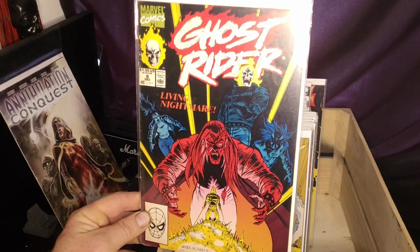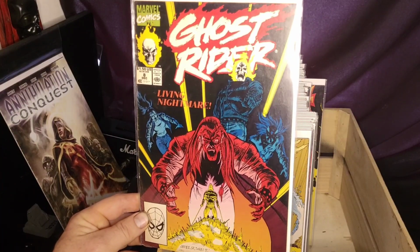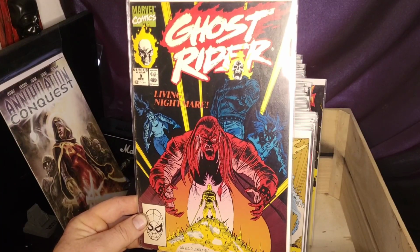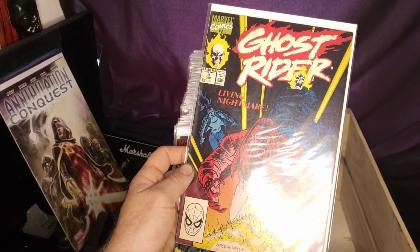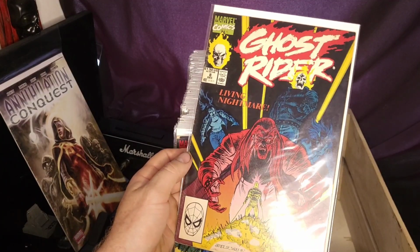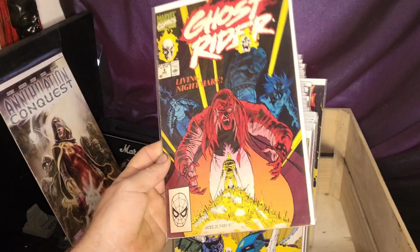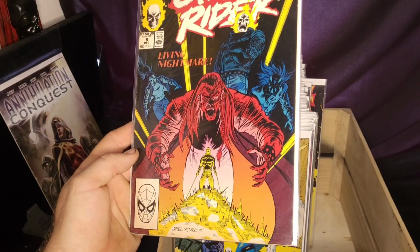And there we go. It's now just Ghost Rider: The Living Nightmare. How cool is that? That is number 8, and this is another minor key. So this is the first appearance of Thailand's, I want to say Magna, but I'm terrible with names. Apologies. If you're interested, just give it a Google. This is a very, very cool cover.